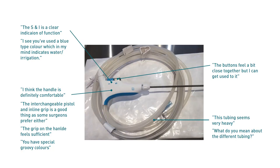So they were generally really positive about the device being very comfortable, the dual grip's good, the colors are good, buttons are good. But they did say that the buttons feel a bit too close together, but they can get used to it. And this sort of thing happens a lot in product development. It's not that they're too close together and you can't use it. It's just that they're closer together than the thing they're used to using. That's not necessarily a bad thing.